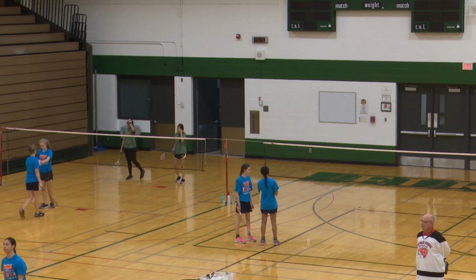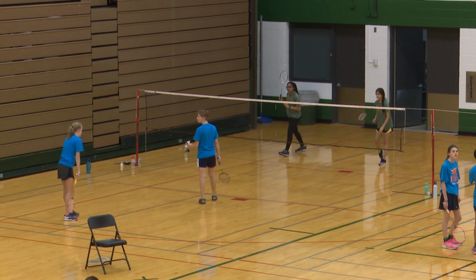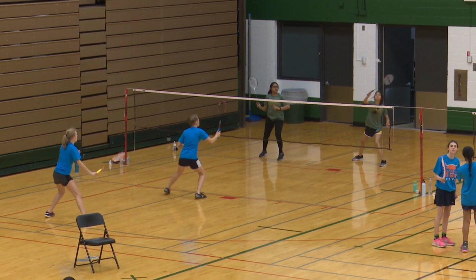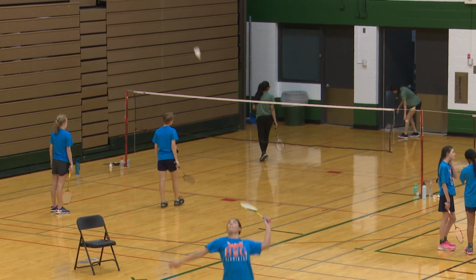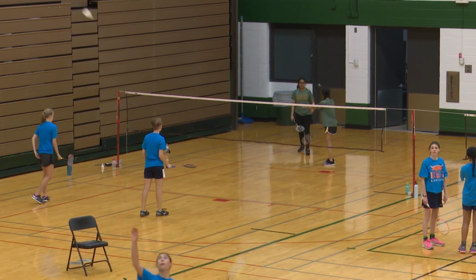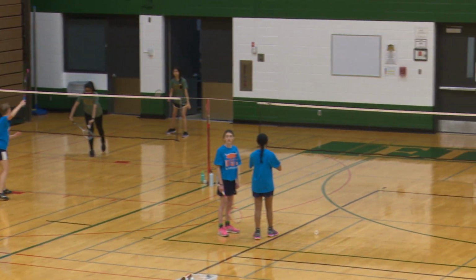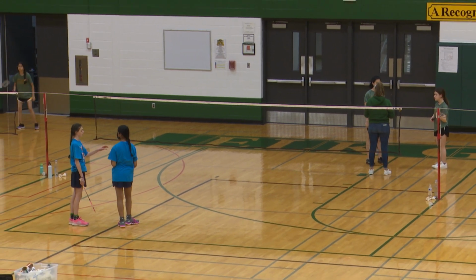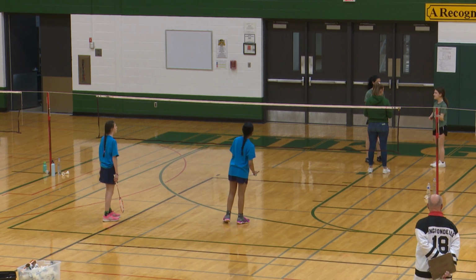Looks like a little bit of practice going here. They might be done on that. Yeah, and this one you can see on varsity 3. Coach is giving them some pointers before they get ready to start again. I'm used to seeing baseball and the other main sports, and I haven't really seen a lot of badminton. No, it's not one of the most highlighted sports. Yeah, that's for sure.